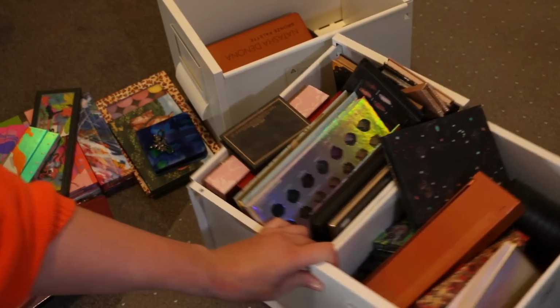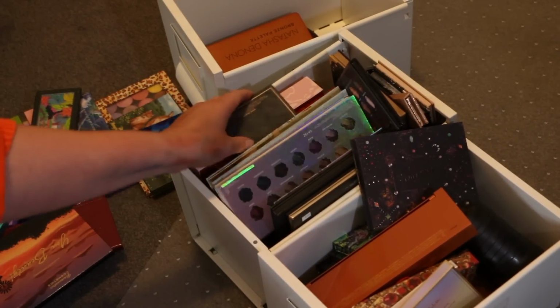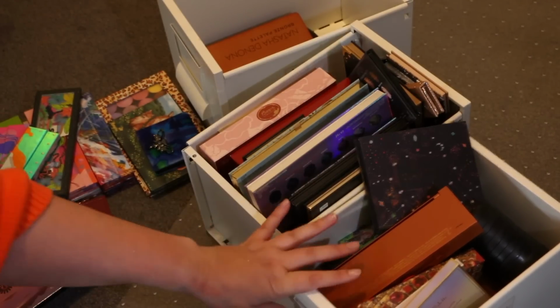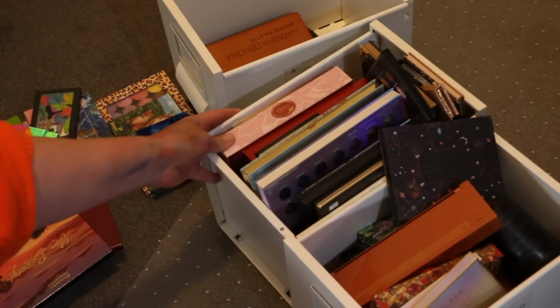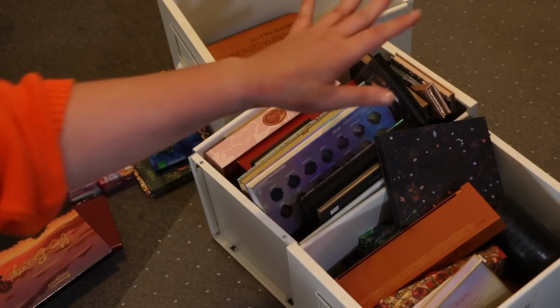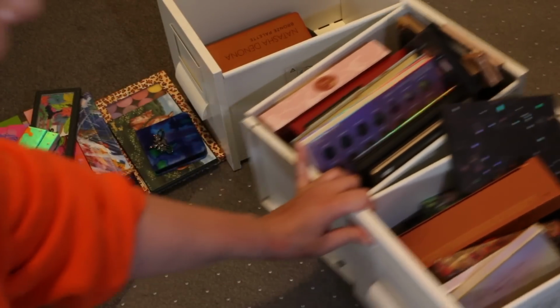These tubs I'm definitely getting rid of. So all these eyeshadows, some I'm throwing out, some I'm going to give away to people that I know, so if someone wants them, they can have them. But there are 47 eyeshadow palettes here. So 47 are definitely going, goodbye.